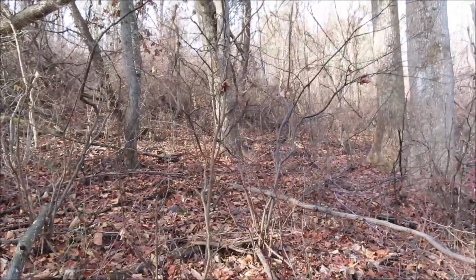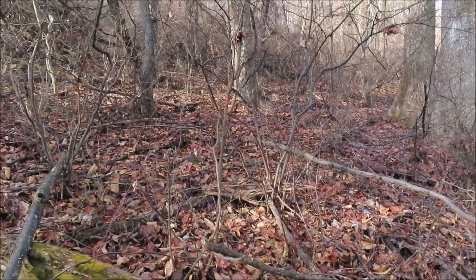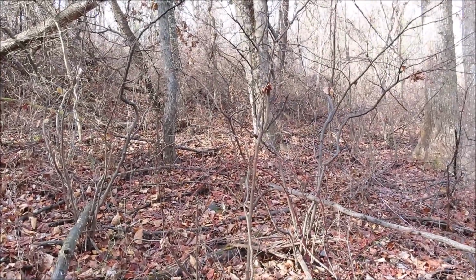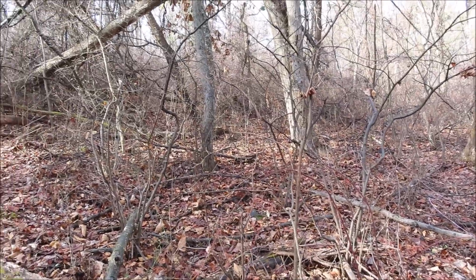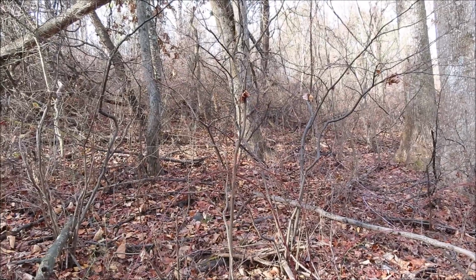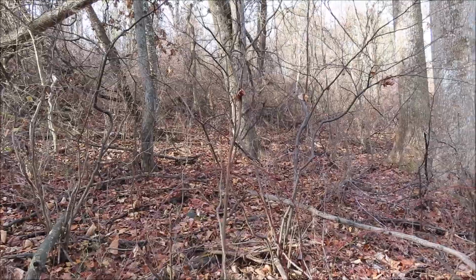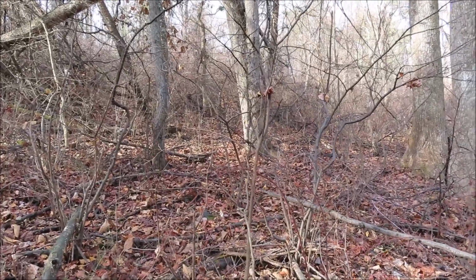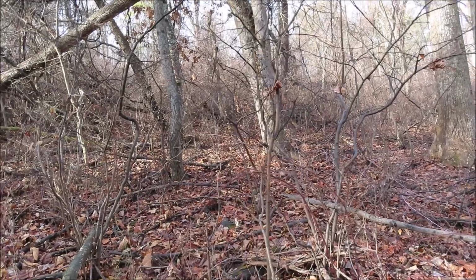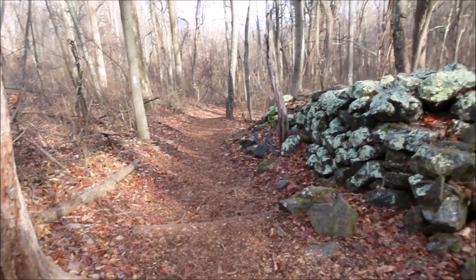Well, I pushed my way back up in there to my LiDAR image, waypoint FL1, and it's very hard getting up in there. It's super overgrown with nasty stuff. The only thing I saw though was some pretty substantial piles of rocks up there. You can't see them from here. I'm about 100 feet away now. I'm back on the trail heading on down into the hollow.